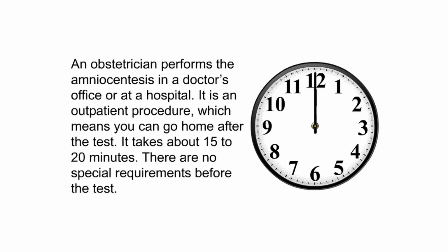Procedure. An obstetrician performs the amniocentesis in a doctor's office or at a hospital. It is an outpatient procedure, which means you can go home after the test. It takes about 15 to 20 minutes. There are no special requirements before the test.